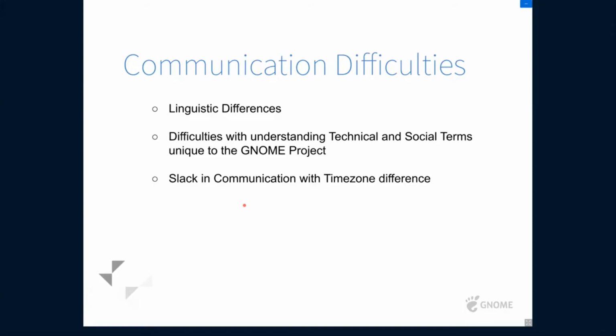There were also difficulties with me understanding technical and social terms that were unique to the GNOME project. So if on the Rocket chat or on the chat channel, someone is talking about something that I was not conversant with, it was hard for me to understand these terms because I was just starting.